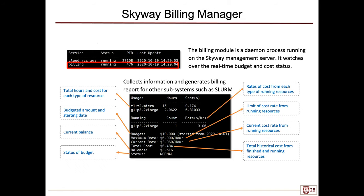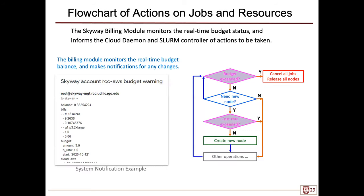Okay, so then this billing manager here can collect the information and generate the billing report. The billing module is, again, another daemon process running on the Skyway management server. It watches over the real-time budget and the cost status and provides reporting of usage for the end user as well as the PI.